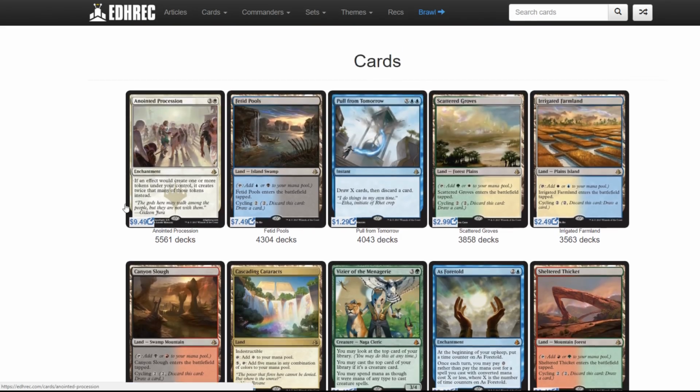Of course, Anointed Procession is already a card that's gone up in value. This card could go down after rotation, and that'd be a good time to get in on it. But a perfect example is Pull from Tomorrow. If you compare it to Anointed Procession, that just took Commander by storm. It's basically in any white deck that uses tokens, it gets a shoo-in. But Pull from Tomorrow is seeing a lot of play in Commander in those blue draw decks, in those even Cyclonic Rift decks. Most blue decks can justify throwing this card in their deck.